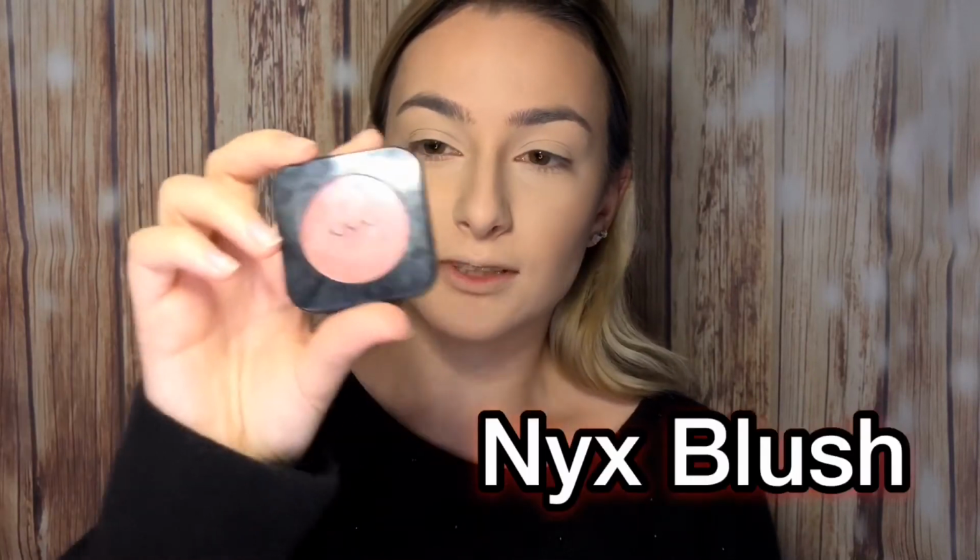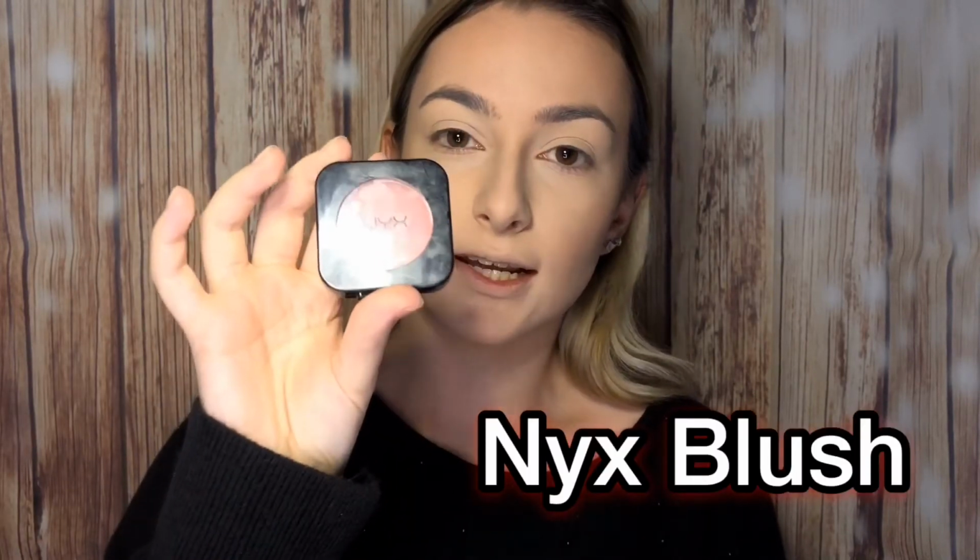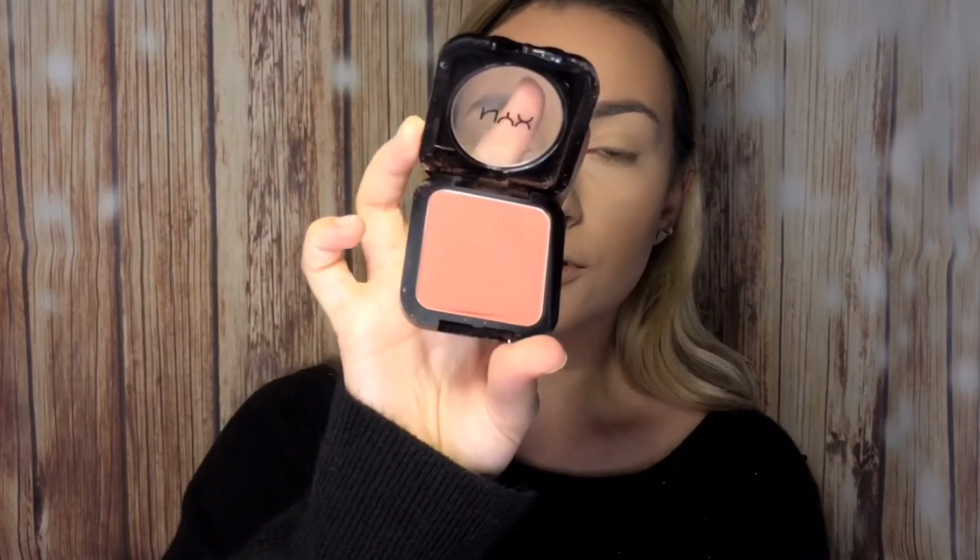Next thing I do is blush. So I also have some NYX blush in the shade Amber. I absolutely love this blush. This is basically the blush I use all the time, and it's definitely my favorite out of any of the other blushes I've ever tried. The NYX blush that I have here retailed for $3.25 or around there, and I still have a ton of product and I've been using this for a while as well, so that is definitely a good price.